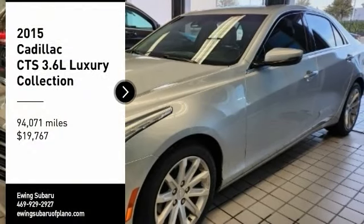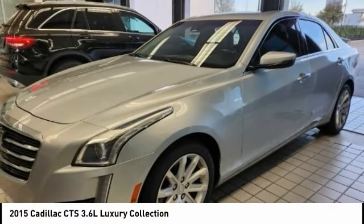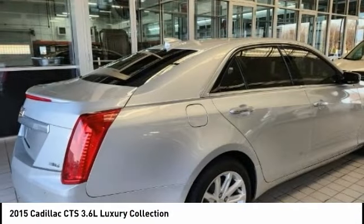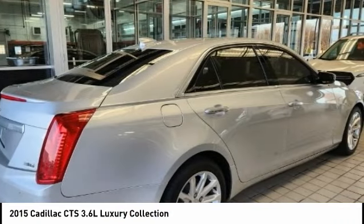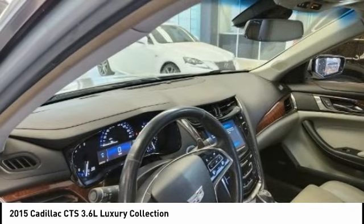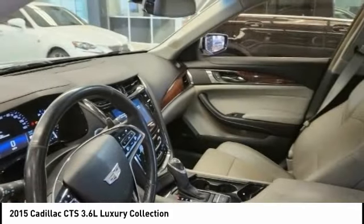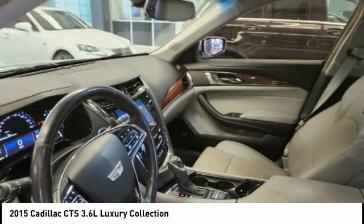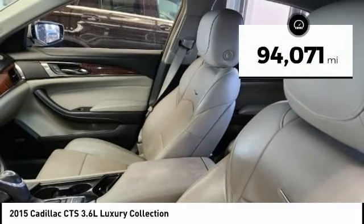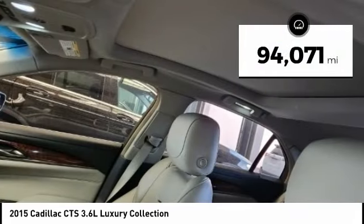Stop by and take a look at the 2015 CTS. The CTS is a well-sorted blend of all-American style and European-inspired tuning with a cutting-edge design. The luxury CTS blends elegant styling, performance, and exceptional fuel economy and is priced below $20,000. This vehicle has less than 95,000 miles.